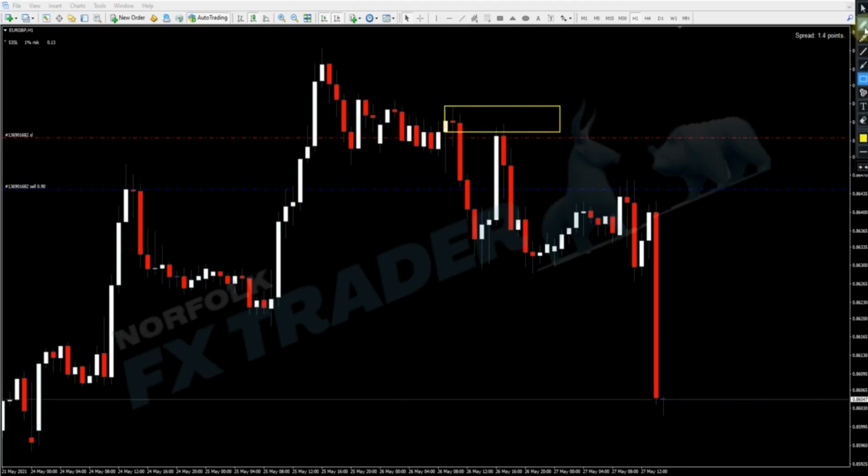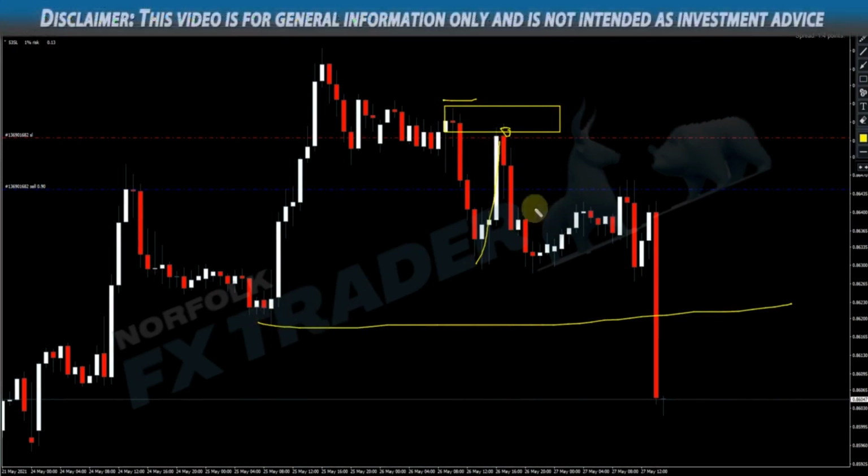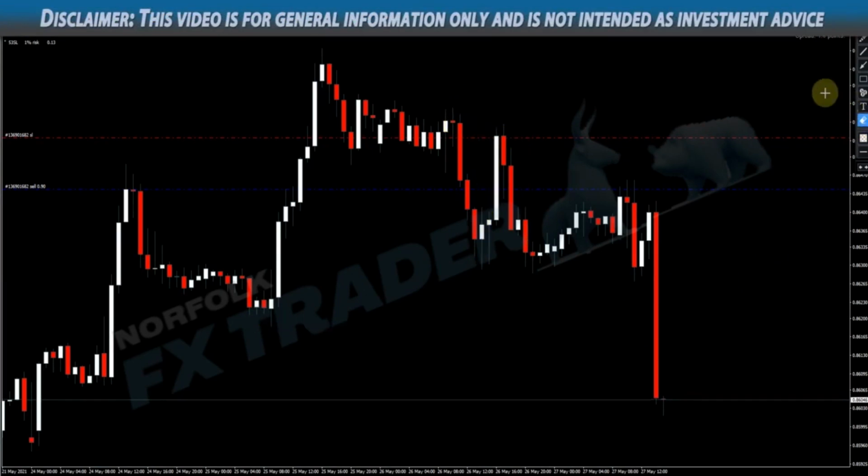Now I didn't take this because I wasn't watching the markets at the beginning of the week. You can see we pulled back to a perfect entry here. You stop at the high and you could have targeted these lows, which would give you a nice risk to reward. It's as simple as that when it comes to supply and demand.